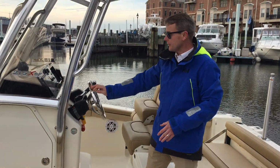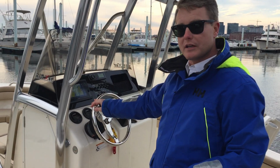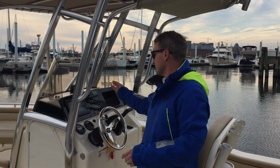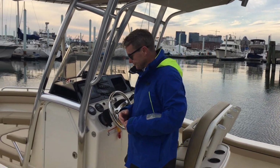Upgraded Edson steering wheel. Again, another great update is the Garmin 7680 screen that's on this boat. Full GPS capability as well as a depth sounder. Fusion stereo, Bluetooth, easy to sync in, easy to play your favorite tunes.